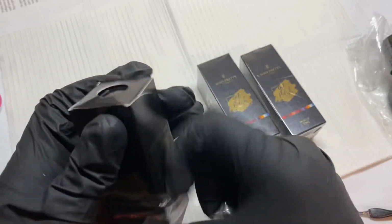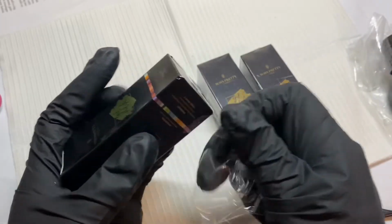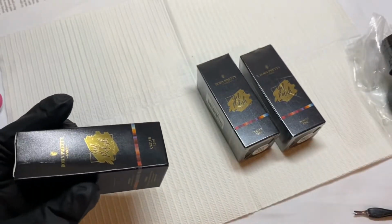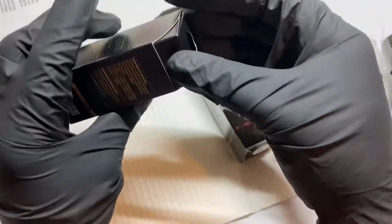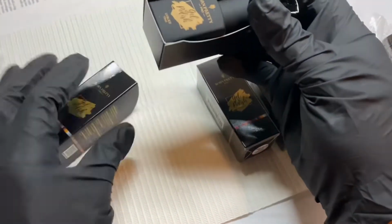Now, what are rubber-based gels, and why would I want to continue to use them? You can apply rubber-based gels onto your natural nails, and you can also apply them onto the soft gel full cover extension nails.